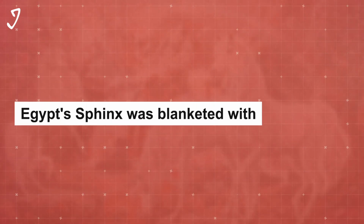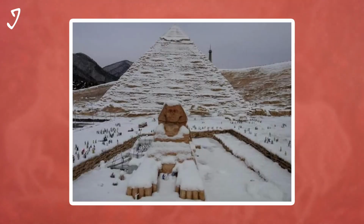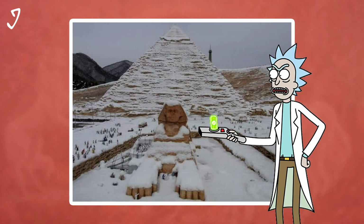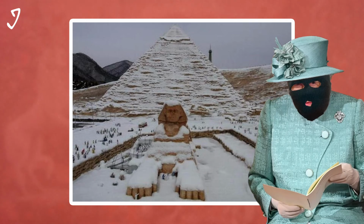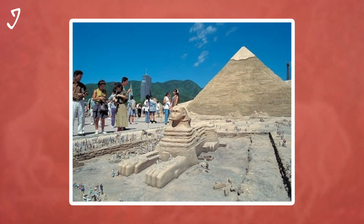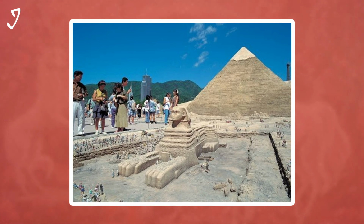Egypt's Sphinx was blanketed with snow, which was believed to be the first snowfall in North Africa in 112 years. Did they move the Sphinx to Paris, or did they bring the Eiffel Tower to Egypt? Is it one of Rick's crazy machines that shrinks structures, or did the British steal the whole Sphinx to complete their precious historical collection? The truth is, this picture is actually a miniature replica of the Sphinx at the Tobu World Square theme park in Japan.